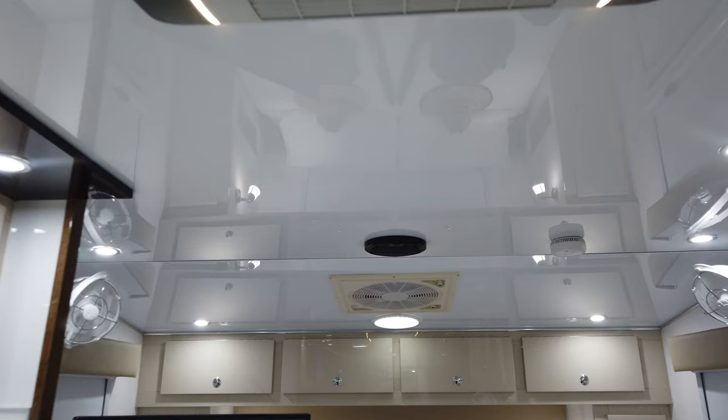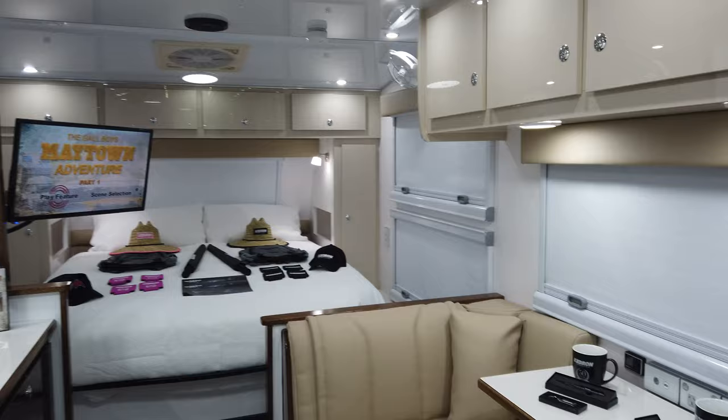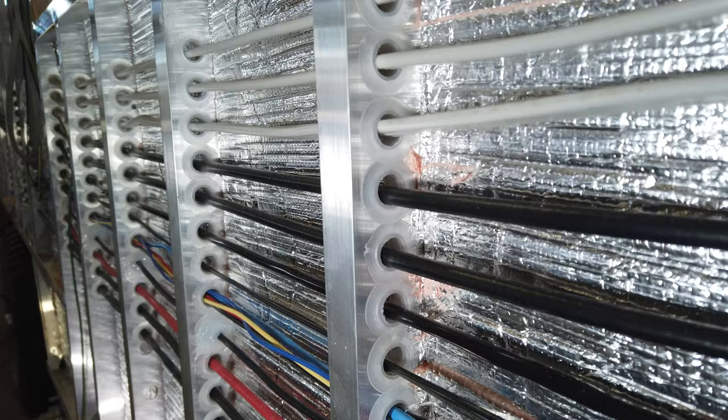Above that is the Australian made non-toxic insulation in a thermo block. And then back down into the van and into the walls just to showcase that aluminium frame there. Has the high tensile steel pin punches and also features a non-toxic Australian made insulation in the walls as well.